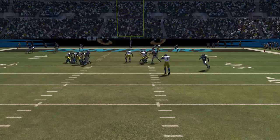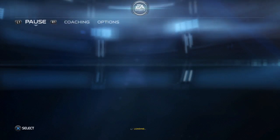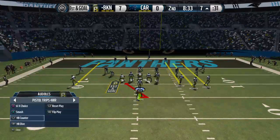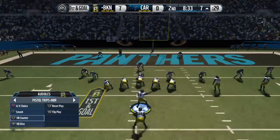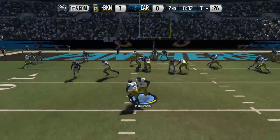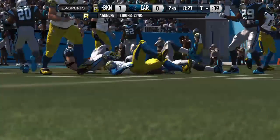Let's see. Oh yeah, Luke Kuechly can't do that, man. Can't do that. Quarterback is overprotected. To me, this is a bad call. The defensive player feels bad. All he's doing. Kai Brinson audibles. 1st and goal. Handoff, Gilmore. He doesn't even get one.